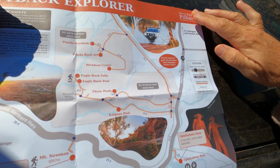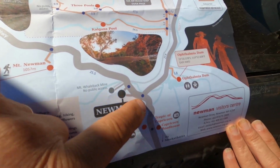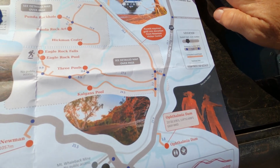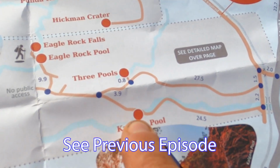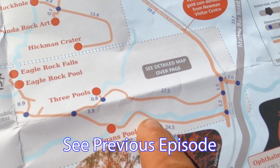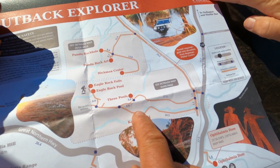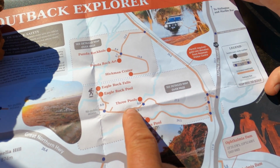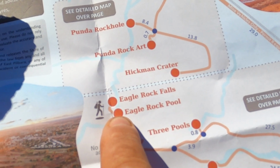To give you a little bit of an idea of where we've been and where we're going. We got the town of Newman down here. This is the BHP railway line that you need your permit for. So we've come in on this Calgan's Pool Road and we stopped in at Calgan's Pool. Then we backtracked a little bit and camped on the Calgan Creek. Then we came back out again, took the high track which goes up to a lookout above Calgan's Pool along here, and we spent the night at Eagle Rock Pool.